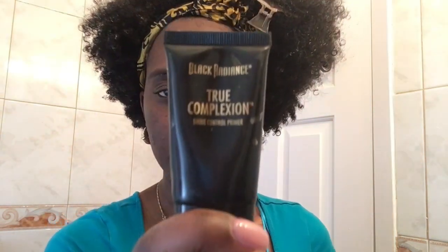This is the LA Girl Pro Concealer in Chestnut, and I'm going to wait, what am I doing? Oh my god, I'm such an idiot. Let's start over. So the first thing I'm going to go in with is the Black Radiance True Complexion Shine Control Primer. I think that's what it's called.